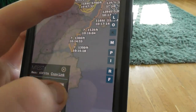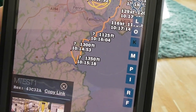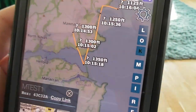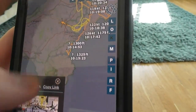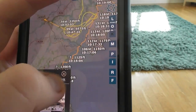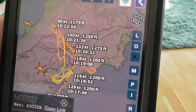As you can see, it just took off from its base down at RNAS Culdrose. It would have taken off from Culdrose at just around 10 past 10. So yeah, this is what it's been up to so far.